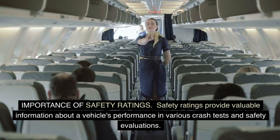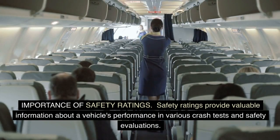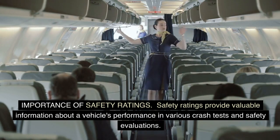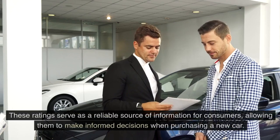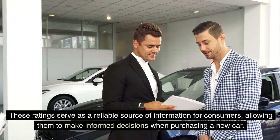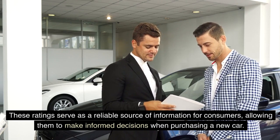Importance of safety ratings. Safety ratings provide valuable information about a vehicle's performance in various crash tests and safety evaluations. These ratings serve as a reliable source of information for consumers, allowing them to make informed decisions when purchasing a new car.